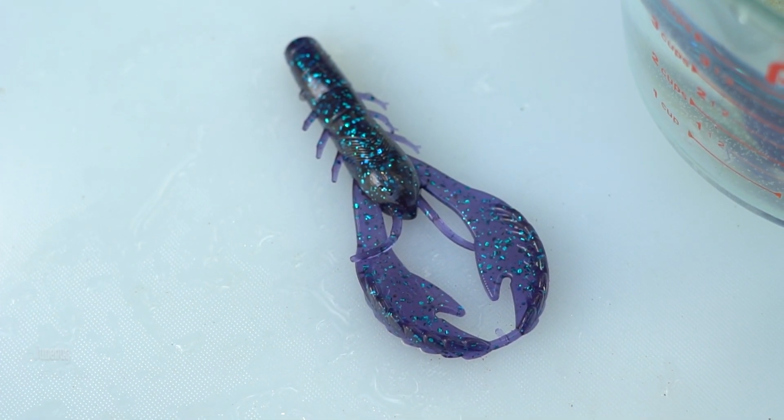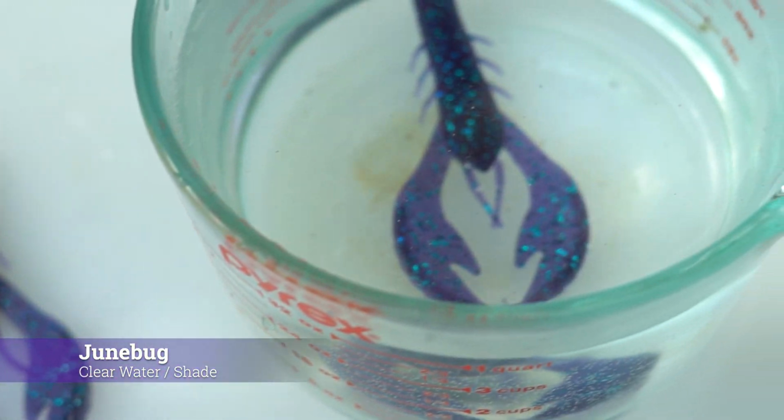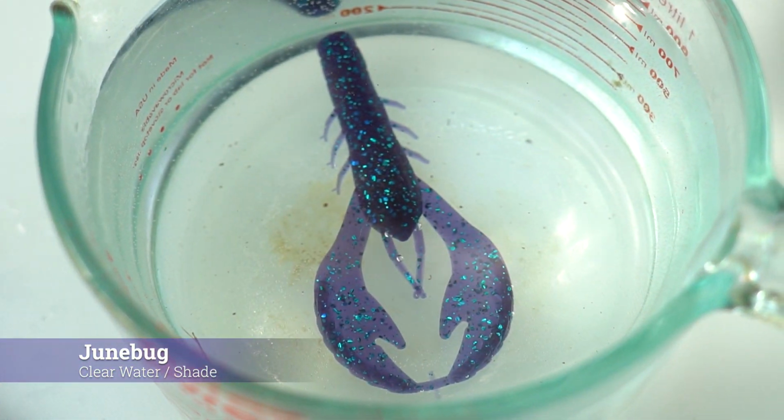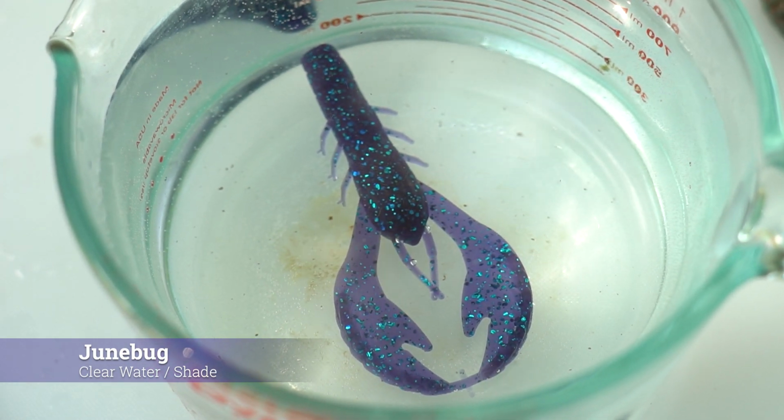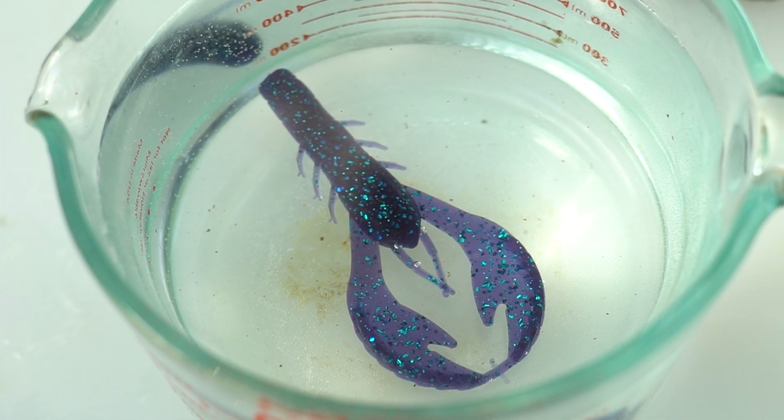And now Junebug. Purple body, purple color with green flakes. In the water, in the shade, the purple does seem more vibrant, and again, like black and blue, the flakes actually seem like they'll pop out more.